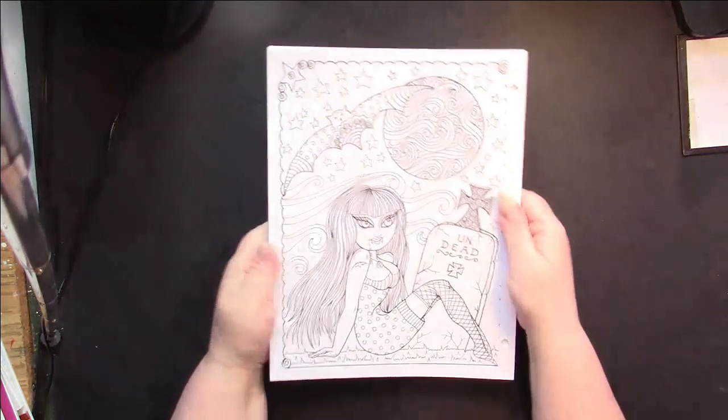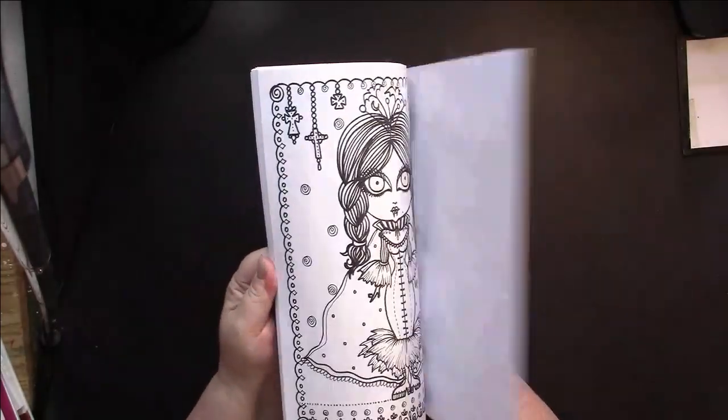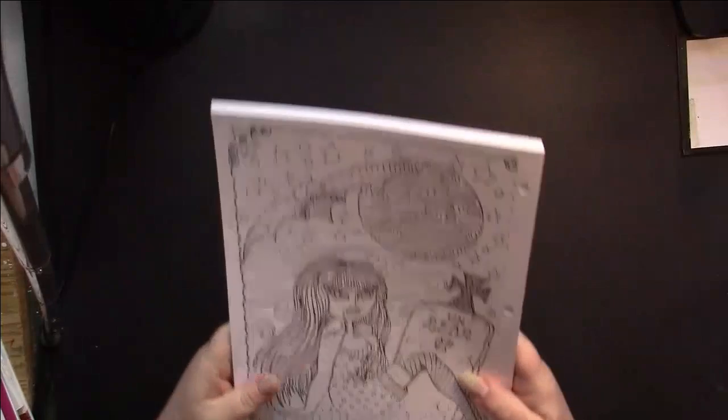Just recently, actually last week, I won a contest that Deborah Muller put on, and the prize was to pick one of her PDF books. So I picked Vampire Vixens, and this is the book that I got. I still have to print out the cover, but Deborah Muller's Vampire Vixens.